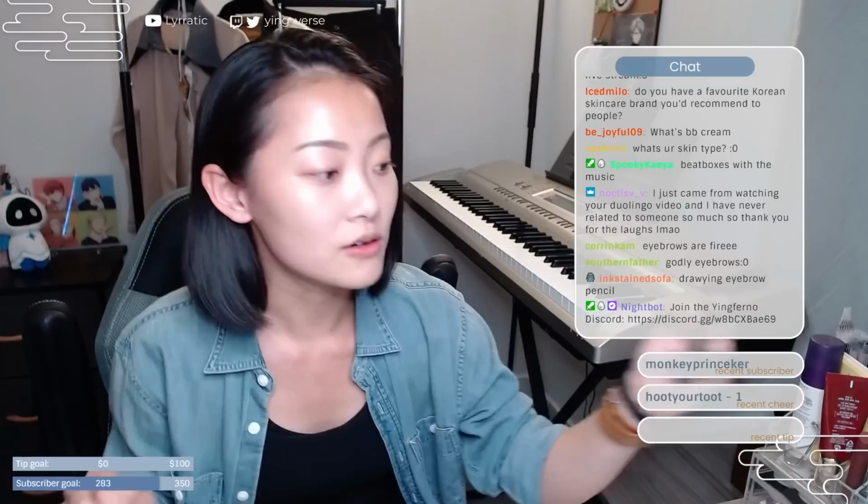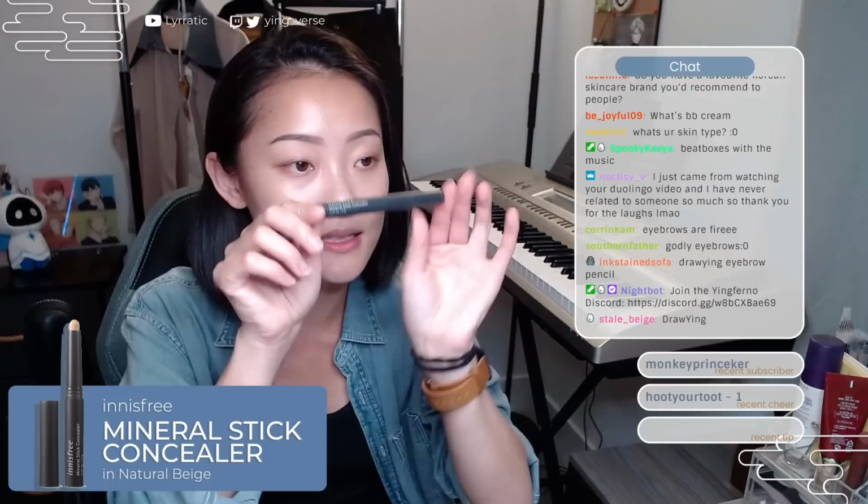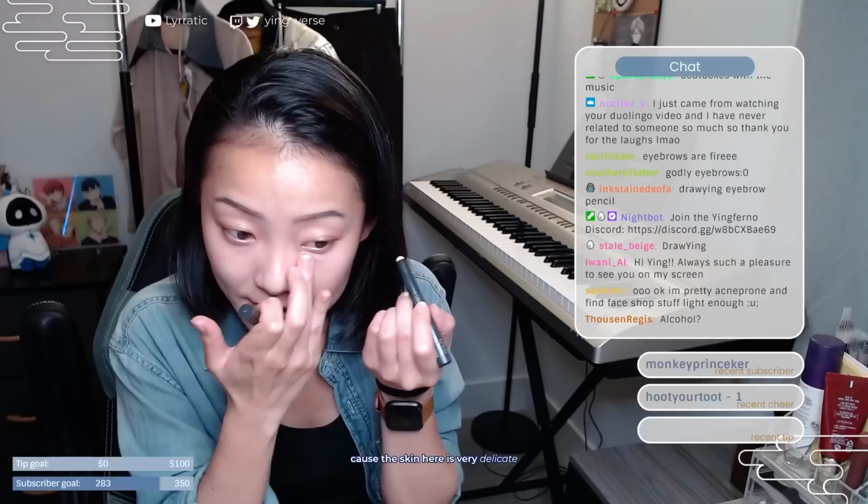I use a concealer stick from Innisfree. This is the mineral stick concealer. I'm sure y'all have heard this makeup tip lots of times, but make sure you pat your concealers in when they're under your eye because the skin here is very delicate. Don't want to stretch it out.